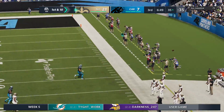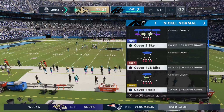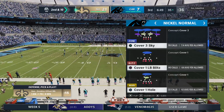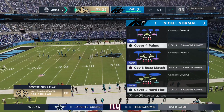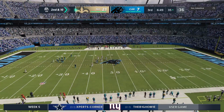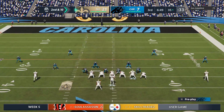Flush to his right, and they will not get the connection there. It's incomplete. They've given up a few first downs on this drive, but getting the incompletion there, that should give them something to build on and maybe turn the tide. Now Carr, after the incomplete pass, brings him up 2nd and 10.